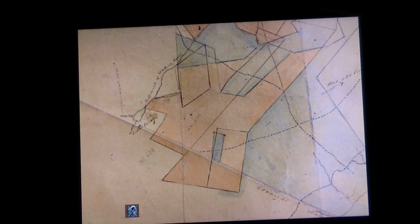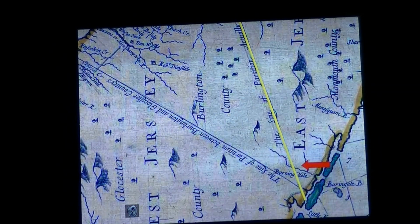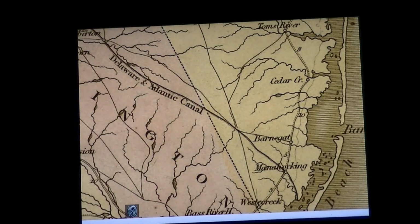And just over time, this is the sawmill. This particular one, if you look at it with a microscope, says it has the ruins of the old sawmill. I thought we were done with maps. I'm sorry. Okay, this map is very interesting.